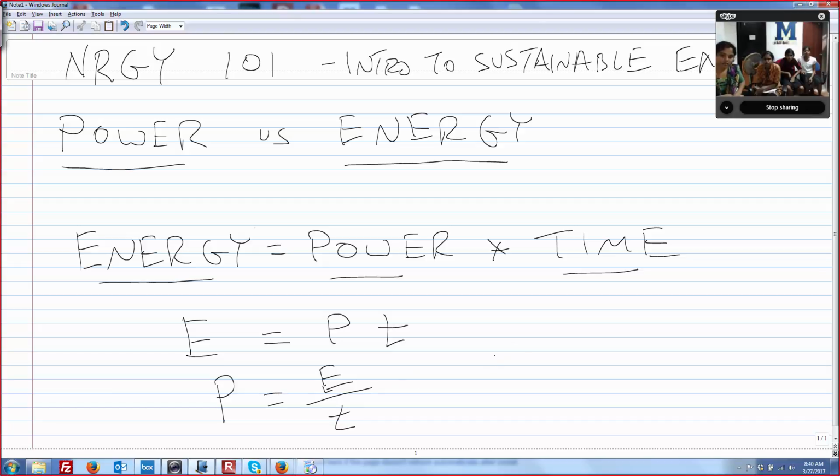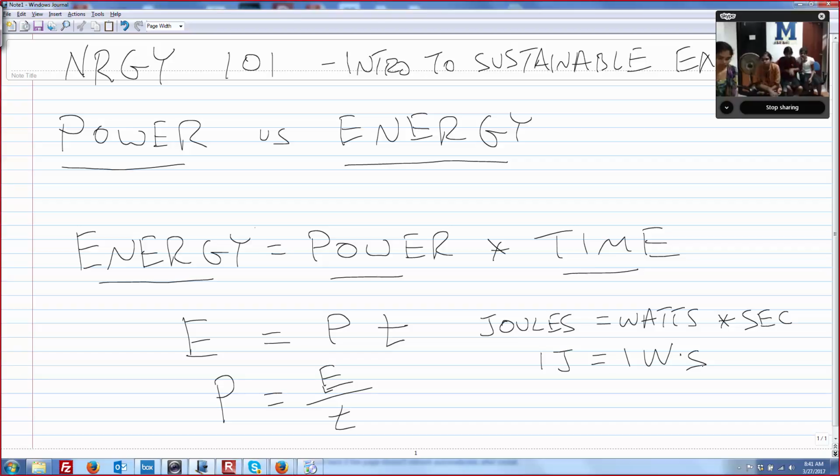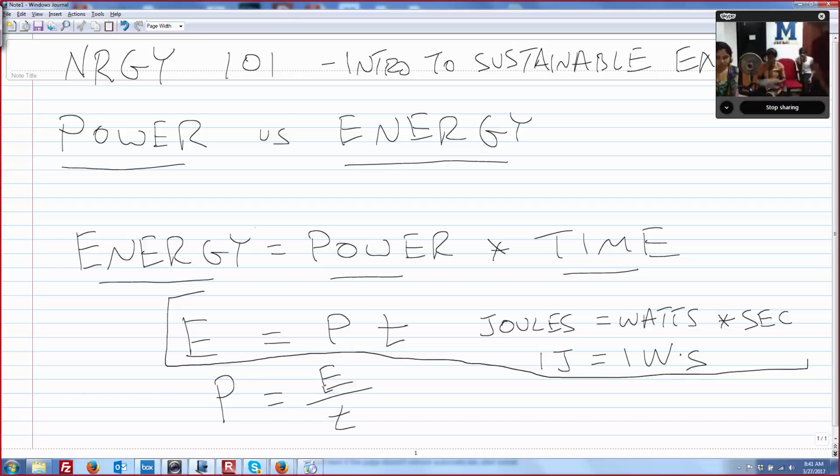Okay, and then over here we know that when we measure energy, we have joules equals watts times seconds, or 1 joule equals 1 watt second. So that's this guy right here. Energy is power times time. Energy is measured in joules, and it's a watt times a second. So that's the first thing to know.